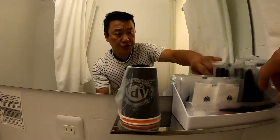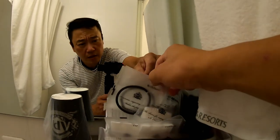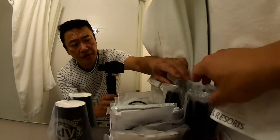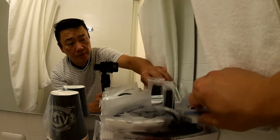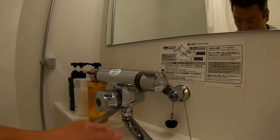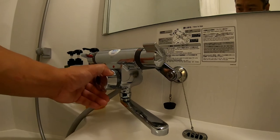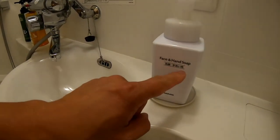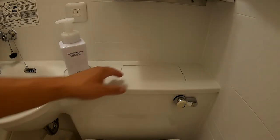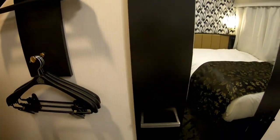They've got some cups, toothbrushes, cotton something. What's that, a hairband? Other things, brushes, razors. Excellent. Face towels, body towels. To use this faucet, turn this off. And over here they have face and hand soap. It's so convenient here. This is a business hotel. Hangers. Look at these hangers. Oh, slippers. Lots of slippers.